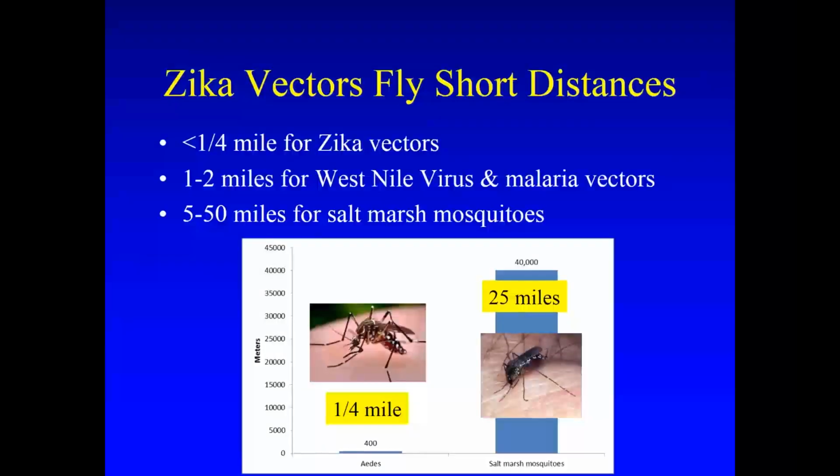Now, these Zika vectors also fly at short distances. So, for instance, a Zika vector is usually not going to fly any more than a quarter of a mile during its life. West Nile virus and malaria vectors usually fly 1 to 2 miles, but the salt marsh mosquitoes and actually the mosquitoes coming out of the Everglades can fly 5 to 50 miles for a blood meal. That gives mosquito districts time and space in order to knock them out of the air with space sprays. They do not have that luxury with Zika vectors because they are right there in people's backyards. And as soon as you go outside, you can possibly get bitten by one. It doesn't have to fly very far from its breeding site to get a blood meal from a human.